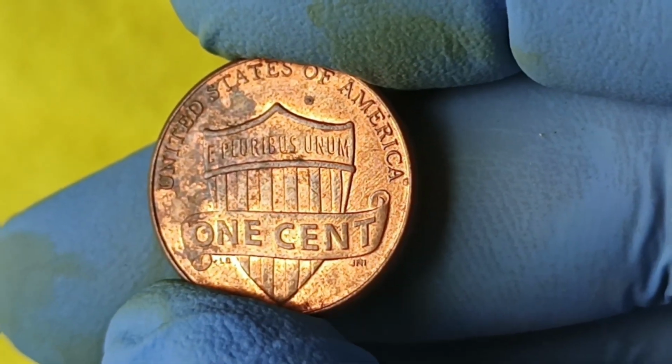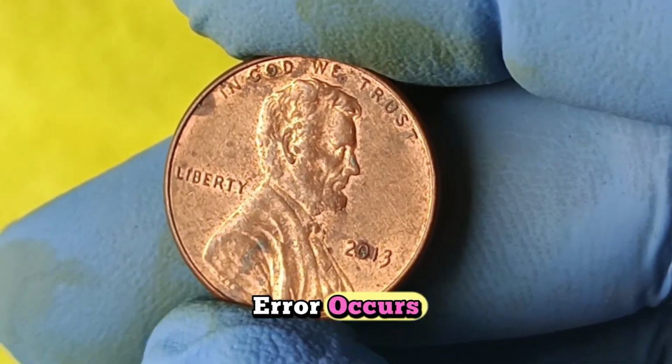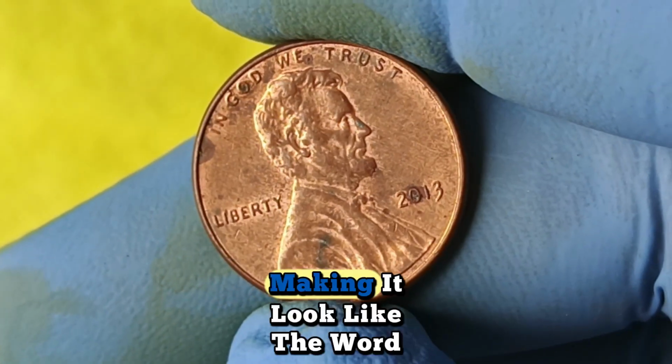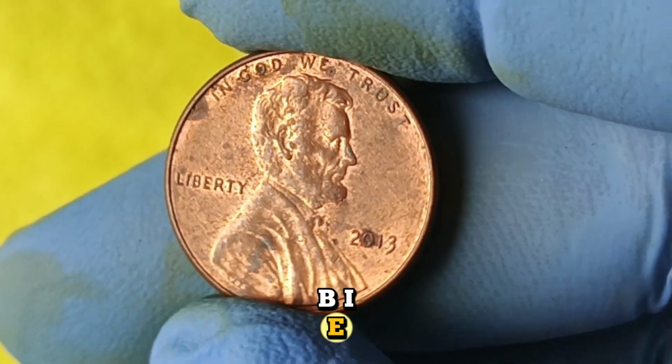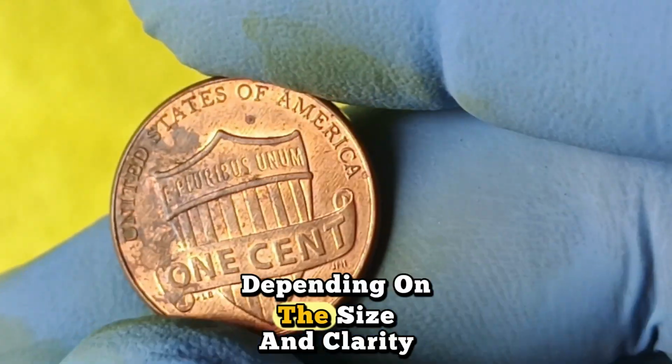Point 3. Die cracks, cuds, and BIE errors. A BIE error occurs when a small die break appears between the letters B and E in Liberty, making it look like the word BIE. These minor errors can bring in $10 to $50 depending on the size and clarity.